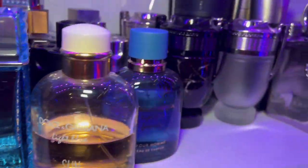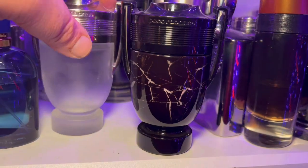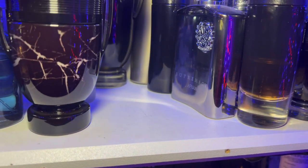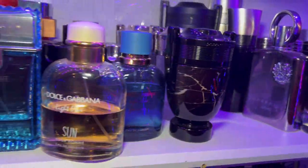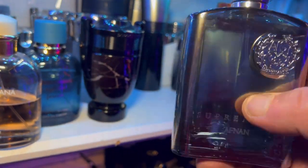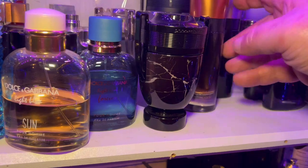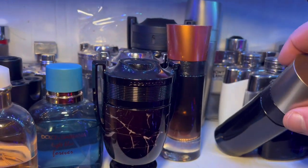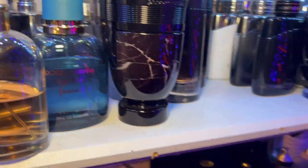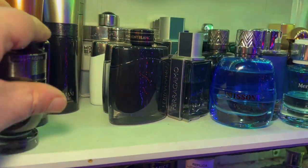Then a bunch of Invictus. Onyx, Aqua, Regular, Victory. All right. Then we have Afghan Supremacy, very much like Invictus. Put that out of the way. Then we have Armani Code Parfum, Armani Code Absolute, Gold, and Armani Code EDP. All right, and one more at Invictus Intense.